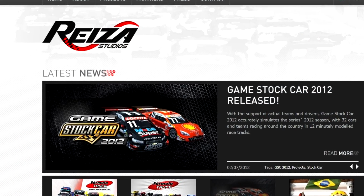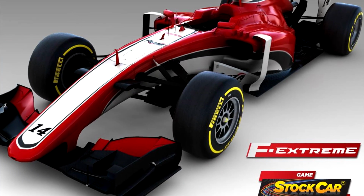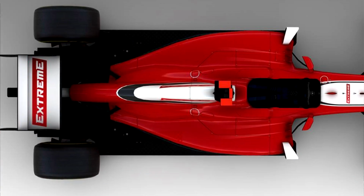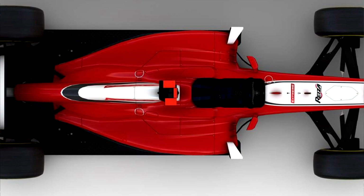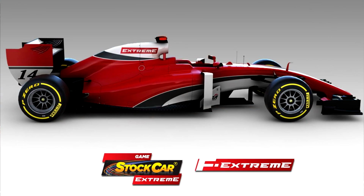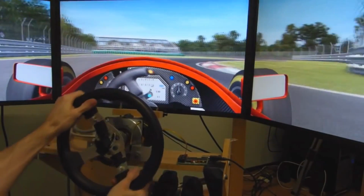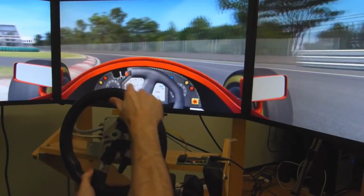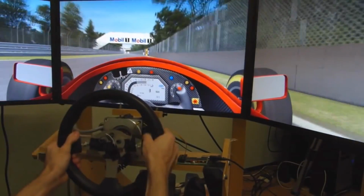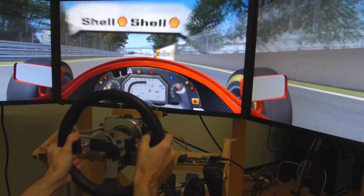First up, Reiza Studios announced just last week that they are developing a car called the Formula Extreme. It's going to include a V6 1.6 liter turbo engine, 8-speed gearbox, energy recovery system, and DRS. And they also just did a video, did you see the Niels Heusinkveld V12, the 1995 F1 V12 car? Man, that thing sounds freaking wicked. It does. Looking forward to driving that.